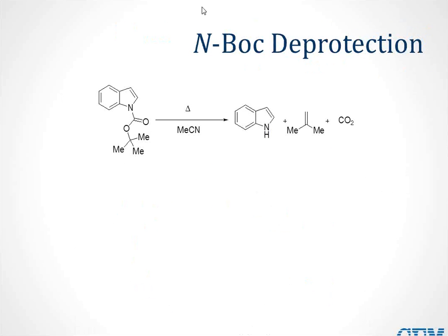All right, so let's look at a different example. Here's an example doing an N-Boc deprotection of an indole. This is just a thermal Boc deprotection.